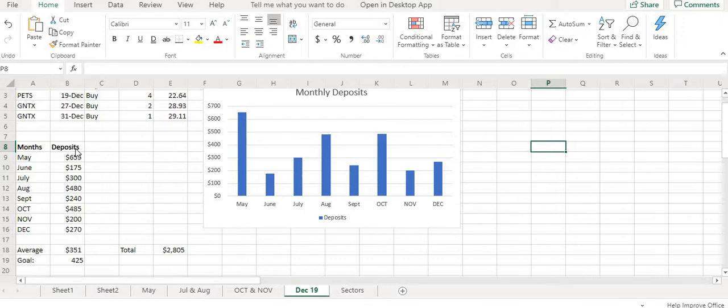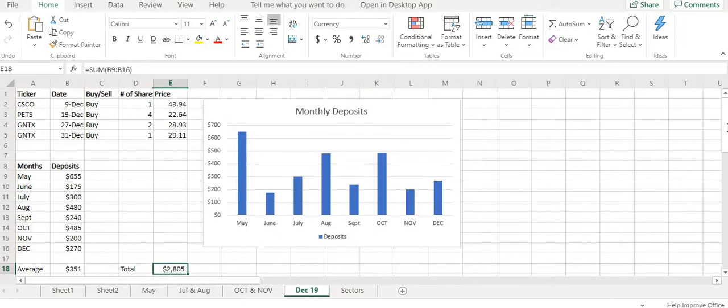If you look at the last 7 months, my average is $351 per month, and my goal is to invest $425. So I'm way below my goal, and for the last couple of months, I put in $2,800. But eventually, as the months go on, I should be able to add more money. It's really important that you guys constantly are adding money.